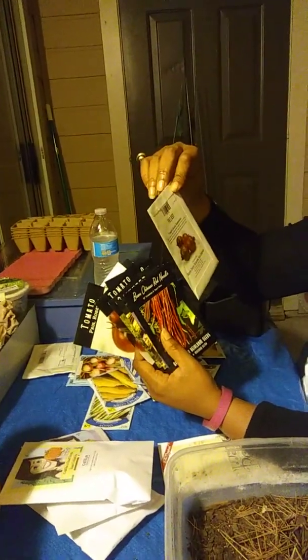This is one of the free seeds. It's the black vernissage tomato. I'm excited about that, really. The Chinese red noodle bean. I'm really excited about those.